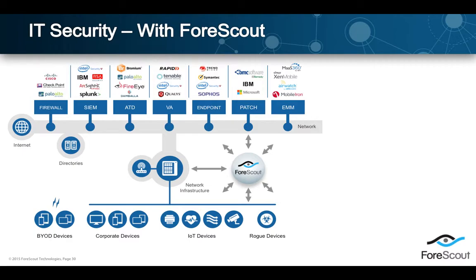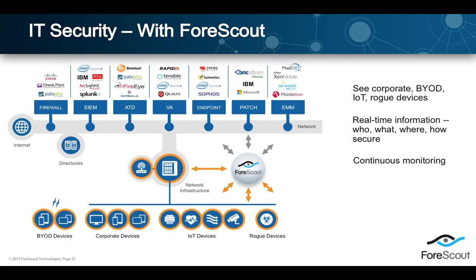Forescout's product is a network appliance that talks to all of these things, as indicated by the gray arrows. We glean real-time information from many different sources in your environment, and we can exercise many different types of controls. Now remember, I said we start with C, so we let you see the many different types of devices that are on your network. This is real-time information that does not require the deployment of agents.